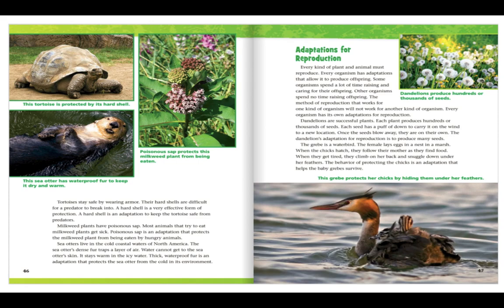Some organisms spend a lot of time raising and caring for their offspring. Other organisms spend no time raising offspring. The method of reproduction that works for one kind of organism will not work for another kind of organism. Every organism has its own adaptations for reproduction.